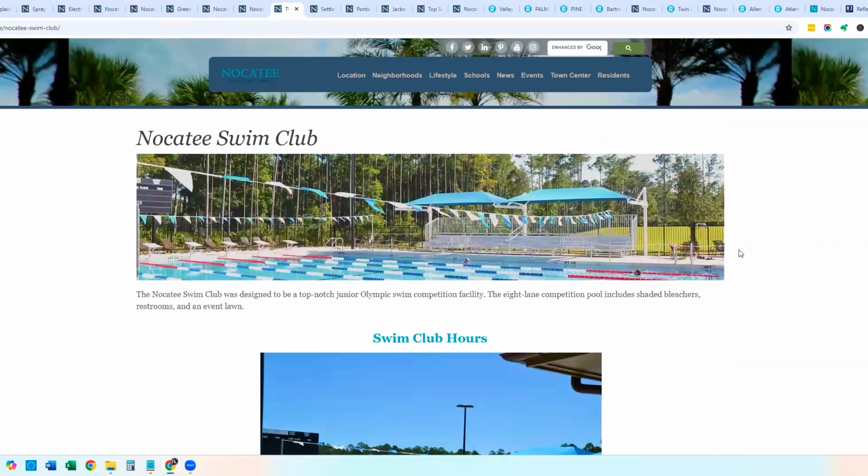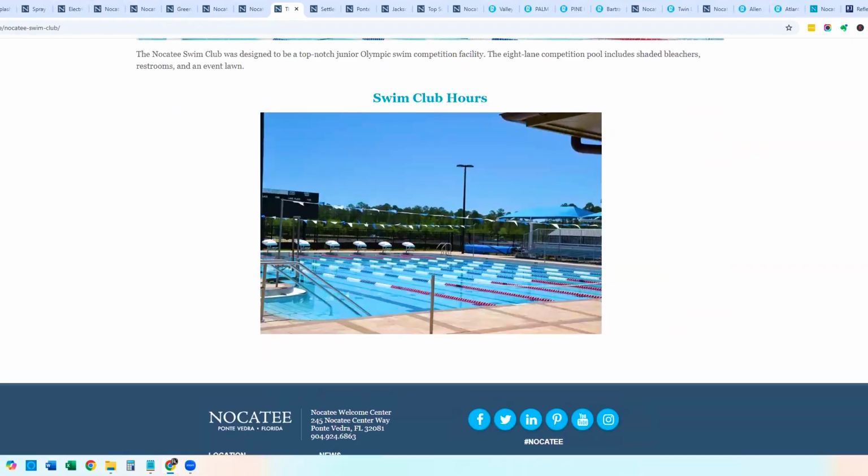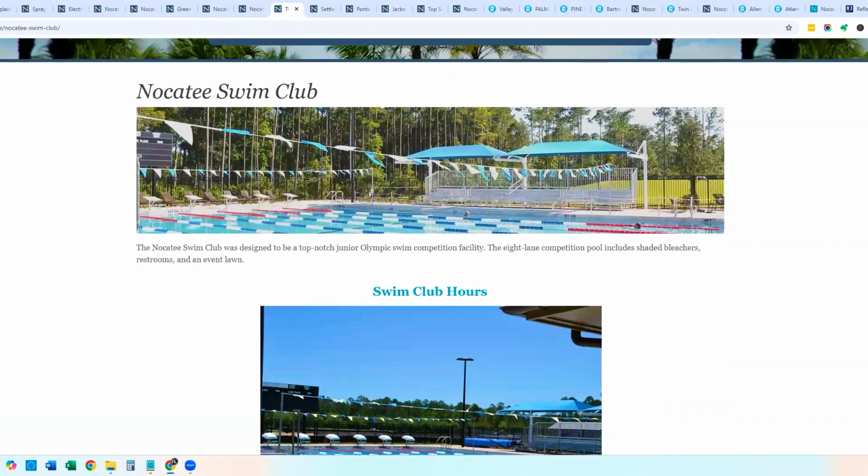And then they do have a Nocatee Swim Club. Because of the fact they have all these pools, they do have a swim club as well, separate from those. So if you have young kids that like to swim or you want to get them into swimming, the swim club is something that is very popular here.